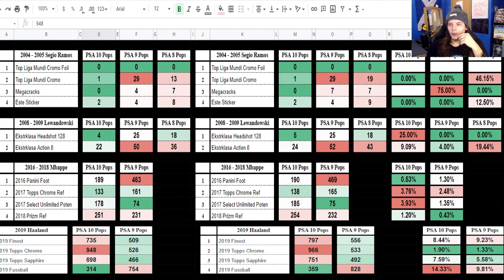Looking at the percent increases, you can also see here that Haaland still has a lot of supply coming back. Haaland only popped off in the last year or two, while Mbappe's been a known commodity for a little bit longer, so it makes sense. There's also more out there to be graded. And with Haaland, you can see that the highest percent increase happened in the foosball. The PSA 10 pop went from 314 to 359, and I think this is a contributing factor as to why Haaland's foosball prices have been so low.